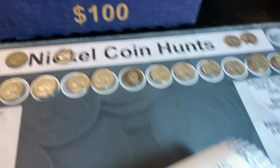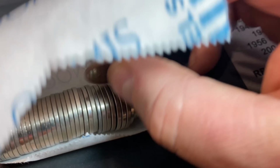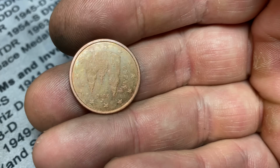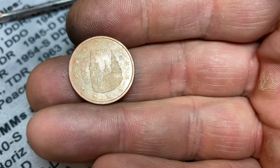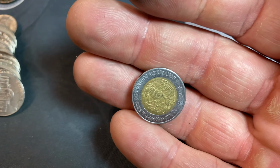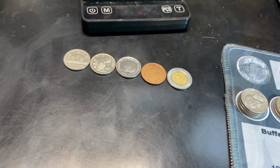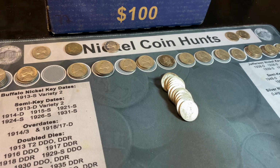Roll 87. And we've got foreign number 4. What do you got here? Oh, we got a 5 euro cent. We'll take it. What's the year on this one? 2016. España. Same roll, and I missed it by the edge, but we have another foreign, and this is going to be a 2018 Mexican peso. Unbelievable. 5 foreigns in this hunt. But I can't think of anything for the album that we have just yet.